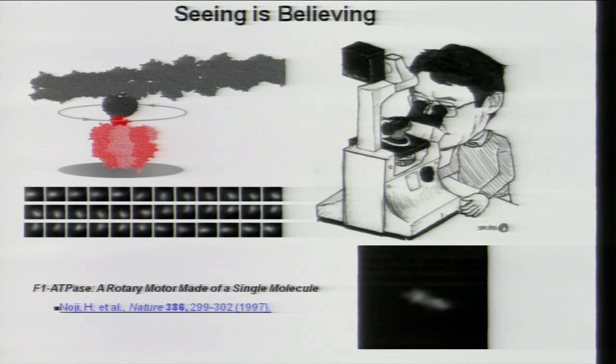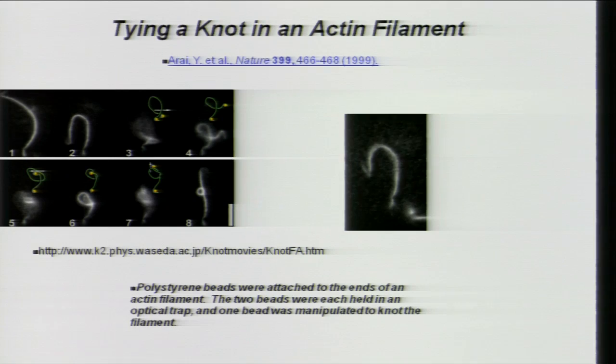And so, like this example, it's using those techniques, not only just observing those biological molecules, but you can also manipulate those molecules. For example, in this case, it's an organic string type of molecule. And using this technique, you can really hold the two ends of this string and tie a knot on it. So they just show the power of this approach.